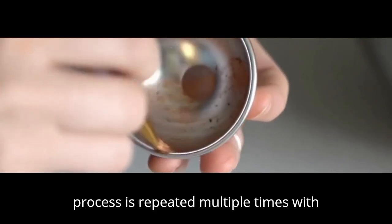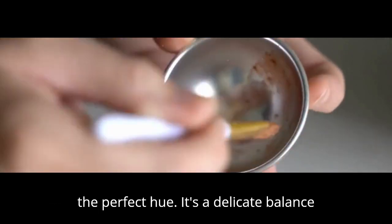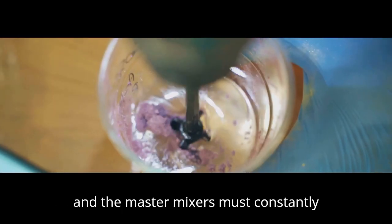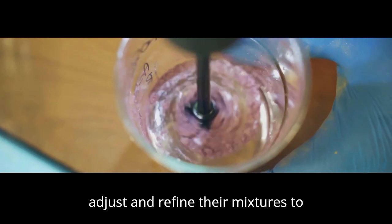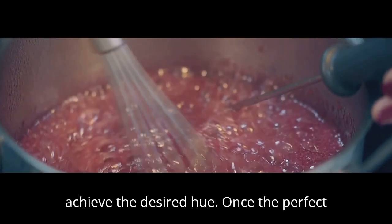The process is repeated multiple times, with each iteration bringing them closer to the perfect hue. It's a delicate balance, and the master mixers must constantly adjust and refine their mixtures to achieve the desired result, until they achieve the desired hue.